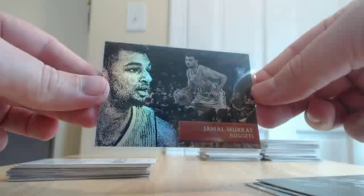of Jamal Murray for the Nuggets. Camera moved a little angle. Straighten that out. All right, we have Jamal Murray for the Nuggets. That was a base rookie.